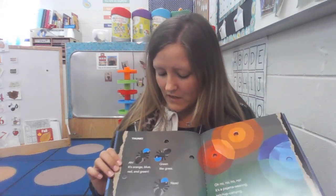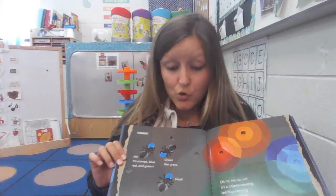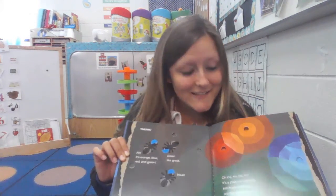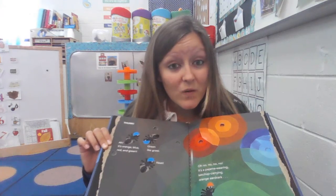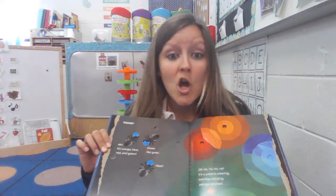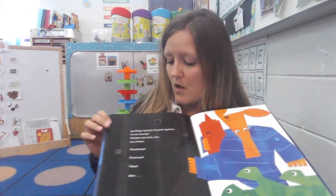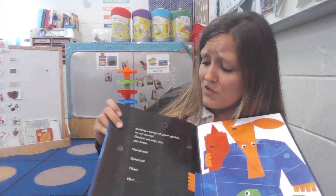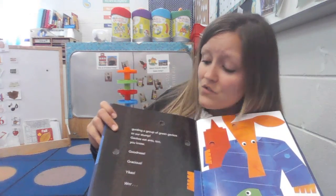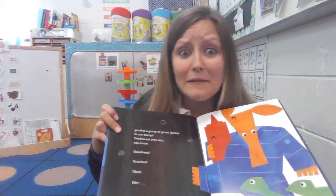Thunk. It's an orange, blue, red, and green. Green like grass. Neat. Oh, no. It's a pajama-wearing, ketchup-carrying, orange aardvark guiding a group of green geckos to our stump. Geckos eat ants, too, you know. Goodness gracious. Yikes.